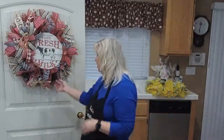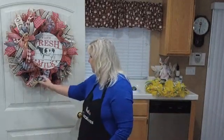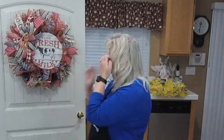But then, like I said, you have to buy the cowbells in packs of 12. Then the milk can, the sign, and everything else. So I honestly think that could be like a $125 wreath. But I'm not going to sell it for that. I know. I'm going to keep it reasonable.